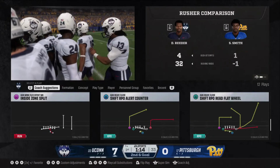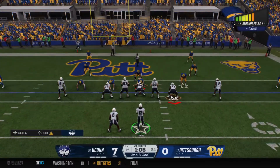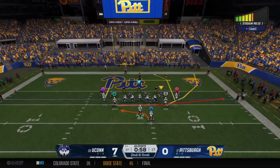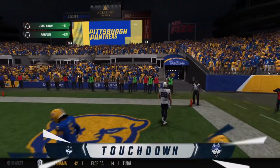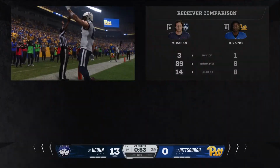If at first you don't succeed, try again. I wouldn't be surprised if they just turn around and hand it off to him again here on 2nd. They've got it down to the 3. Now it's 2nd and goal. Looking to the end zone. Touchdown, Huskies. Fired in from the red zone for the score.